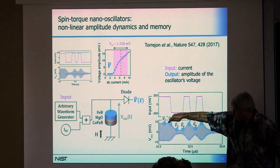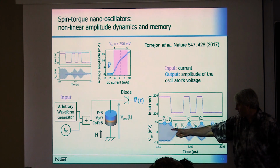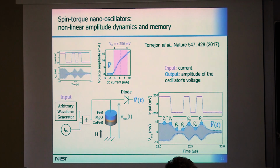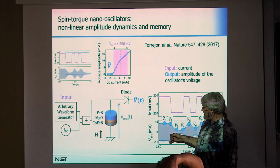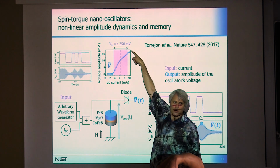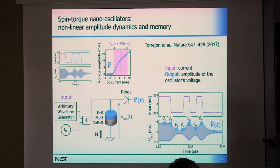And you can see that because of the magnetic damping in the system, it doesn't respond instantaneously to the input. That's what's going to provide the memory in this system to start off with: this decay of the amplitude of the signal as a function of time because of the finite magnetic damping. The other thing you get is, if you look at the amplitude of these oscillations as a function of the DC input, this nonlinear output. And that nonlinearity is going to play a crucial role in having this be a useful system.